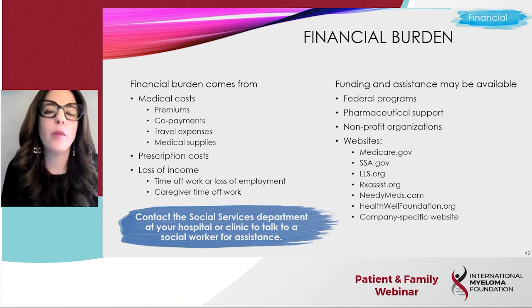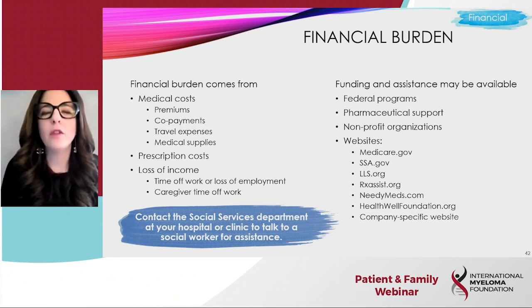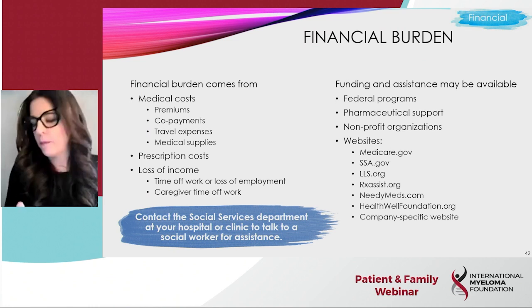There's help with co-pays, help with travel costs, and really we want to tap into those to lessen the financial burden.